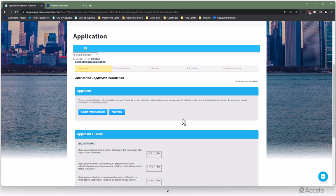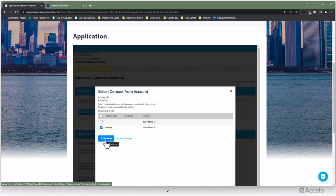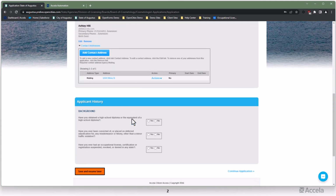What's really helpful about having an account is that I don't have to duplicate my efforts and type in information that already exists. I can simply select from my existing account details. By answering questions about my history, the agency can trigger subsequent questions based on my answers, like a section for document upload. We can also automatically trigger back office review steps. For example, if I answer yes to a prior conviction, we could trigger a workflow step that initiates a background check.